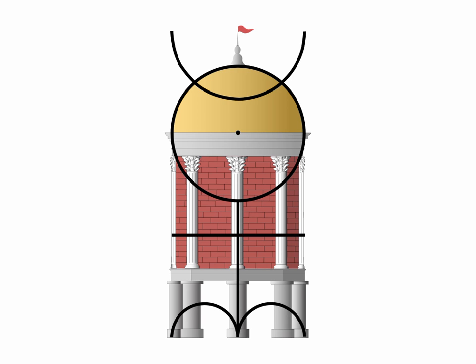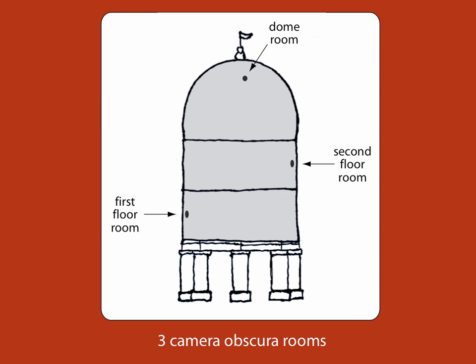Furthermore, I think each of the 3 rooms was a camera obscura calendar room. The first floor room worked with the solar disk at sunset, as we saw through the west window. The second floor room worked with the solar disk at sunrise, through a window that doesn't exist anymore, that's above what is left of the tower. And the dome room worked with what I call a meridiana room. It worked with the solar disk during the hours around noon.